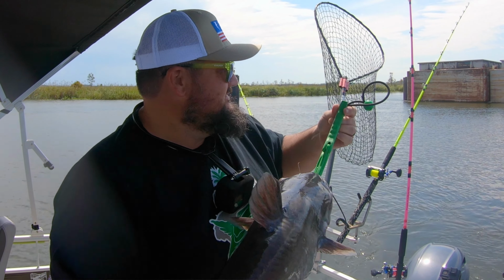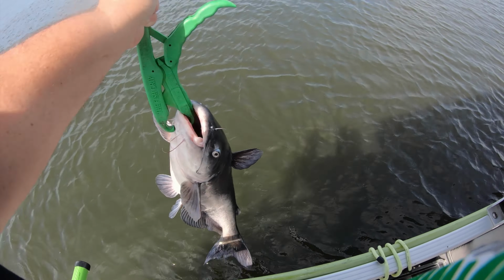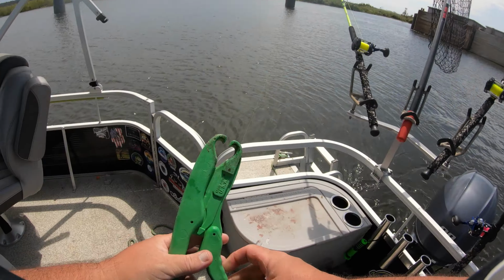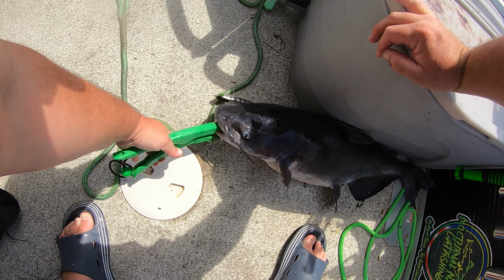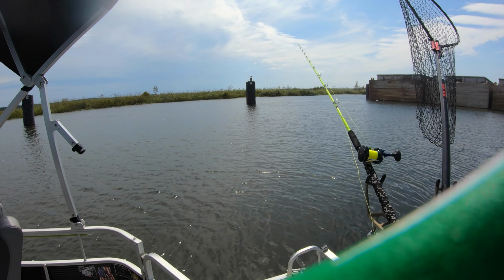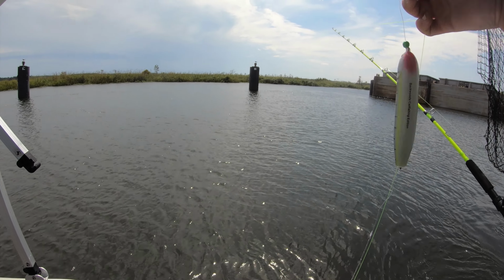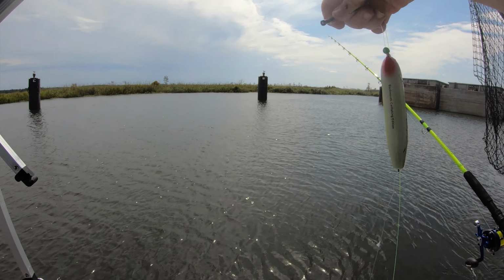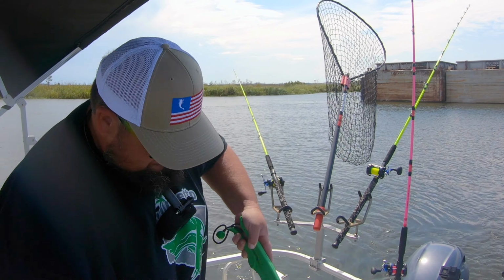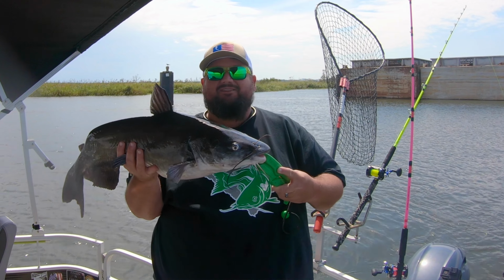Let's get that one back in. Down he goes. This one right here is closer to the size we're looking for. That one's also on the raptor hook. Raptor hook and the demon dragon. Which brood is that? That's the backwoods catfishing edition. All right, that one's caught 2 fish today. All right, there's a bigger one right there, folks. Not a monster, but we're getting bigger.